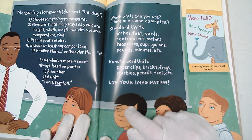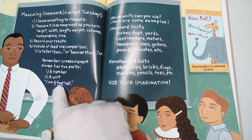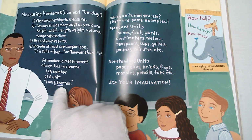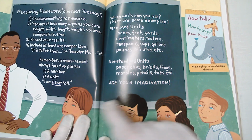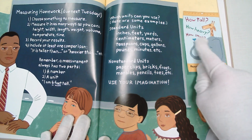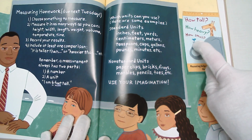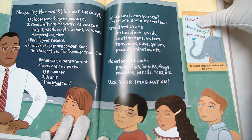Remember, when you measure, you have to have a number and a unit. So you might say 6 feet tall. You wouldn't just say it's 6 tall. So here's some examples. Look, this one says, how tall is the giraffe? How heavy is the giraffe? How small is the bird? Measuring helps us understand everything in the world.